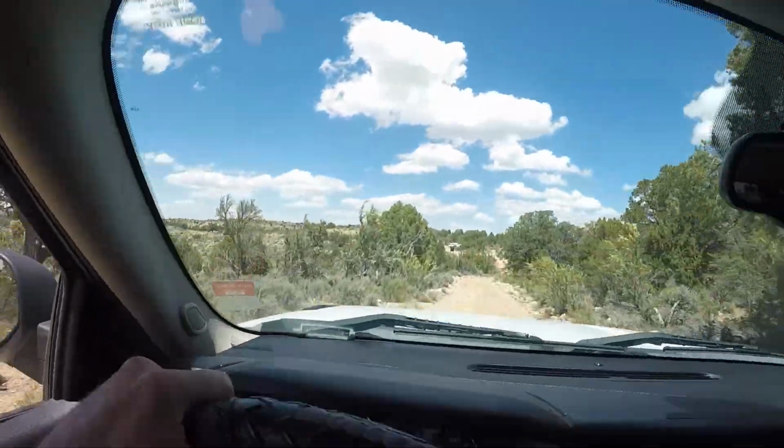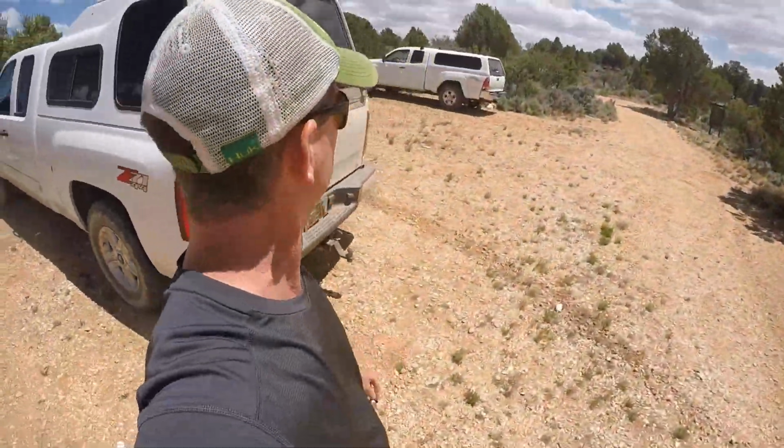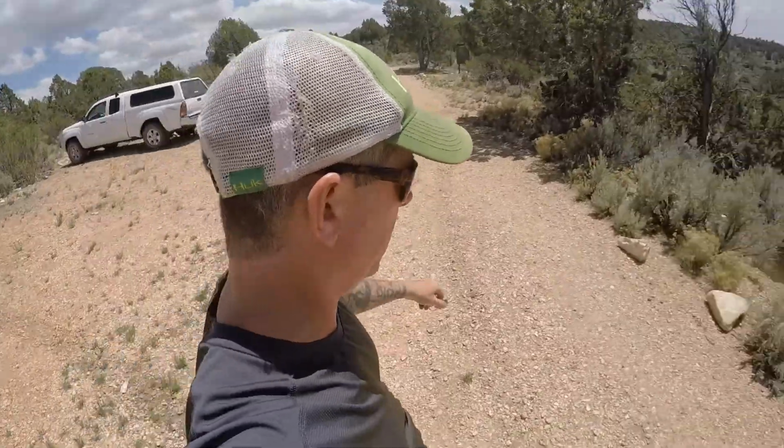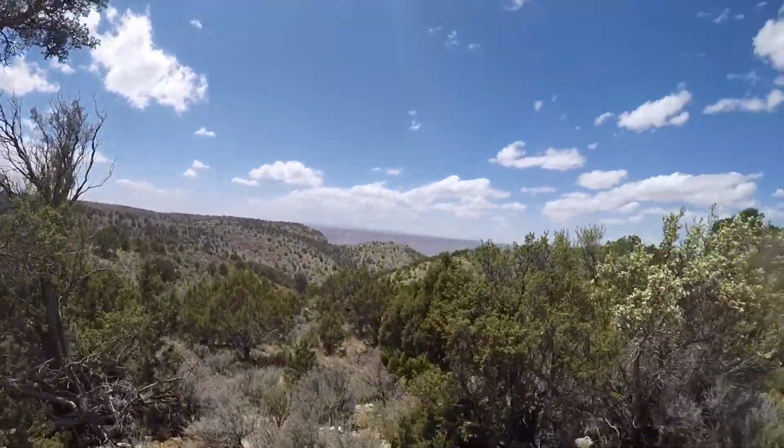Alright, we're almost here. There's a canyon. That's where we're dropping the truck. There you go. Alright. I'm leaving the truck here. Jen's right behind me. This will be our exit point. So we hike up out of there tomorrow.